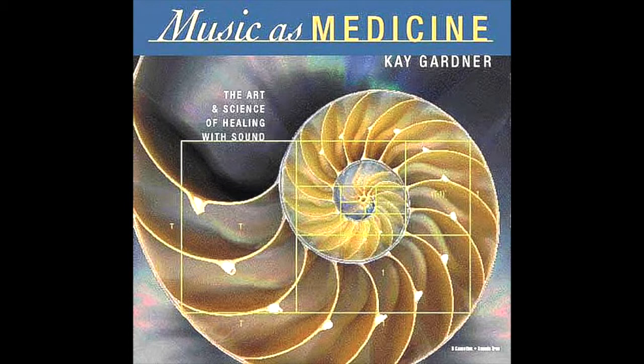Why does an oboe sound like an oboe? I've asked this question before in this series. Why does a flute sound like a flute, a clarinet like a clarinet, and so forth? Because each instrument emphasizes a different set of harmonics in its tone production, a different set of overtones.